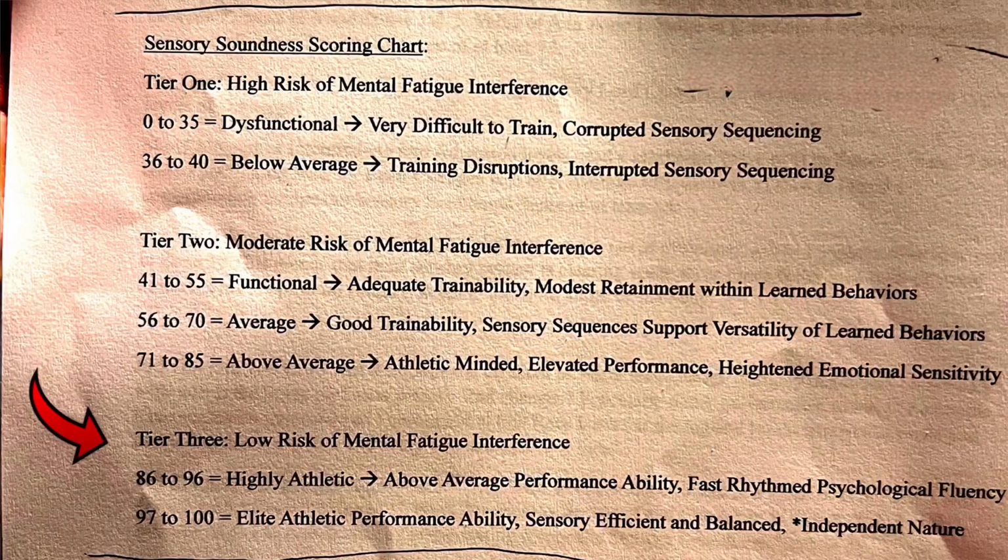The ultimate, which is something you'll very rarely see, is the 97 to 100. Now, I want to say I went back to what I talked about earlier, the less than 5% of horses at the highest functionality. This is this tier 3. This is the less than 5% of horses. So they're out there. I've met them. 97 to 100: elite athletic performance ability, sensory efficient and balanced. This is the area where independent nature kicks in.